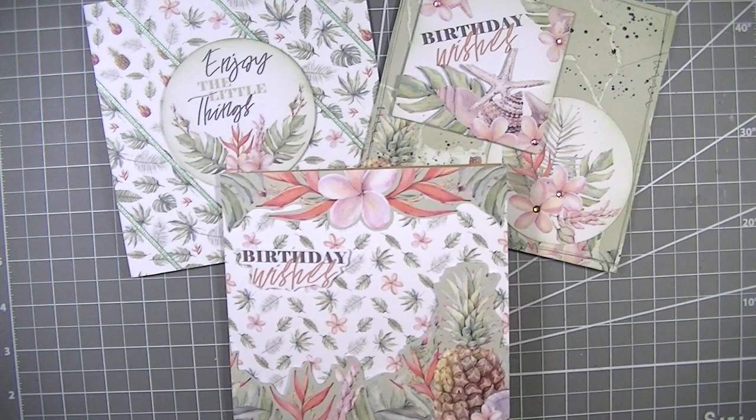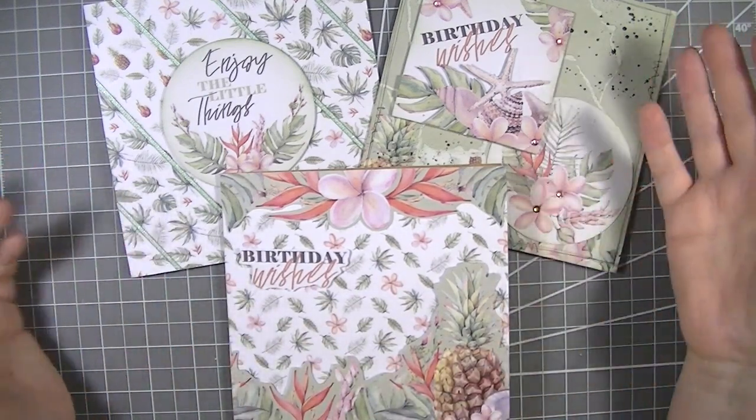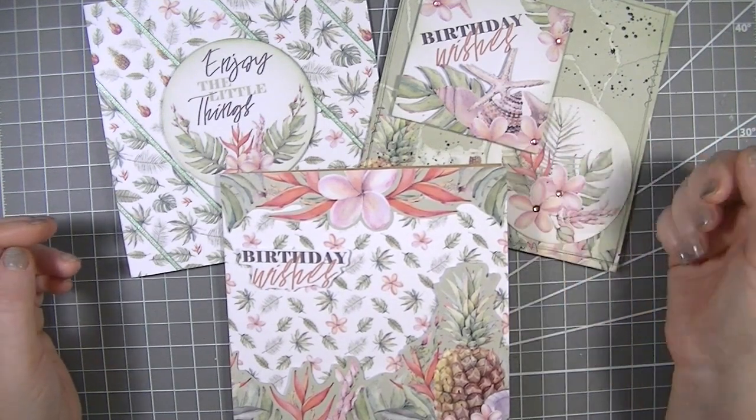I hope you've enjoyed seeing my mix and seeing different ways you can build up backgrounds. I have to say, I think this one is my favourite card.